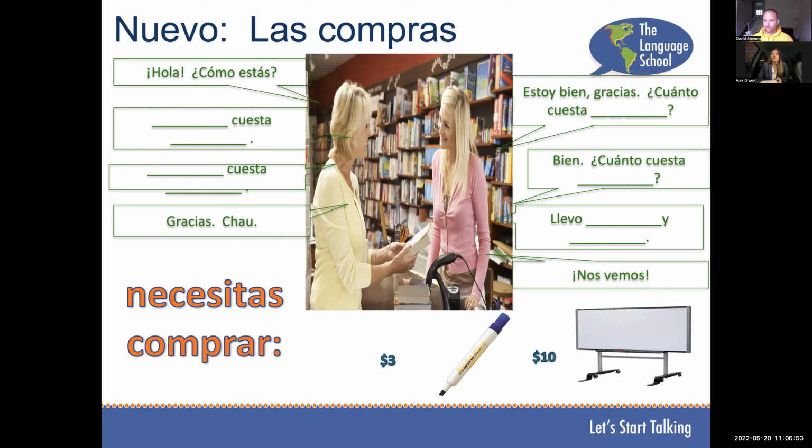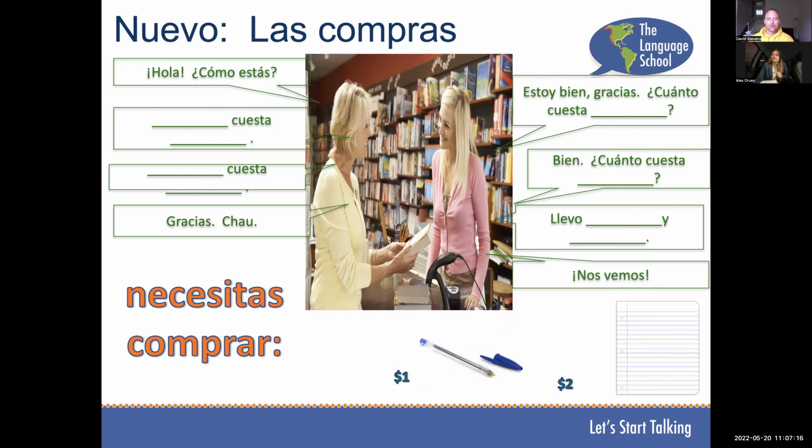Hola, ¿cómo estás? Estoy bien, gracias. ¿Cuánto cuesta el marcador? El marcador cuesta $3. Bien, ¿cuánto cuesta la pizarra? La pizarra cuesta $10. Llevo el marcador y la pizarra. Gracias, chao. Nos vemos.